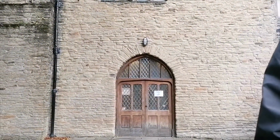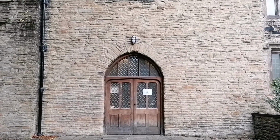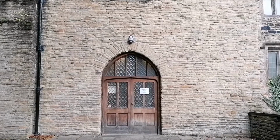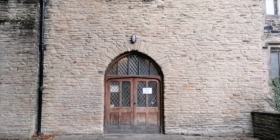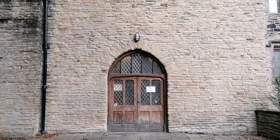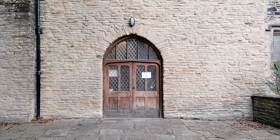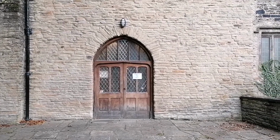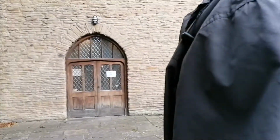It looks as if it's had restorative brickwork. Yeah, that top window doesn't look medieval, does it? Also, just the colour of the bricks, the sort of beige colour. It might just mean it's been cleaned there.